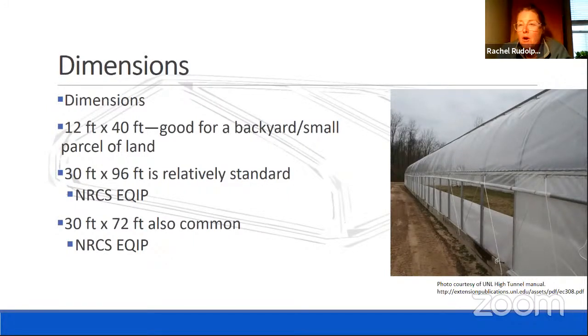I have 2 of them at South Farm. We fit about 75 tomato plants in a 15 by 44-foot tunnel. And it's not all that cramped, really. You can get a lot in there. The 30 by 96, that's kind of one of the standards. And that's one of the types that, if you're getting this cost share, right, you can possibly get one of these or a 30 by 72. I see those a lot throughout Kentucky.